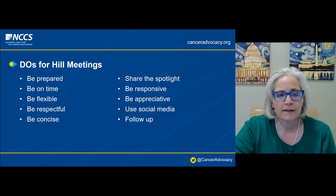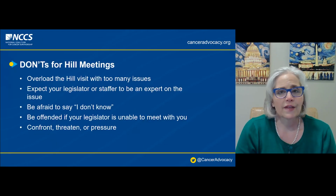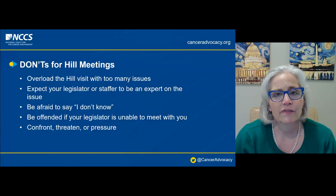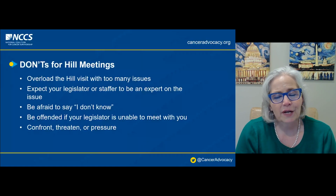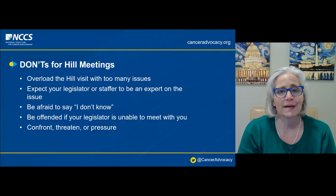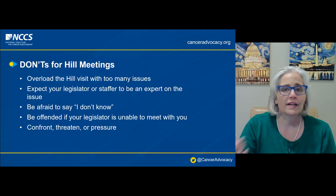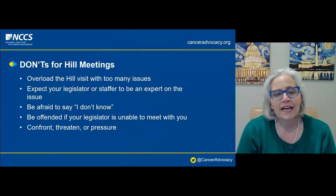So don't overload the Hill visit with too many issues. So I know that many of you advocate on behalf of a bunch of different organizations, but when you're going into these meetings, you're going as an NCCS advocate. So we're really only talking about the Cancer Care Planning and Communications Act and the Comprehensive Cancer Survivorship Act. So there's 2 bills that we're going to be talking about. There's not really time in the meeting to talk about other things. But if you build that relationship, then you have that relationship. You can go back to them if there's another bill that you're interested in or concerned about, that you can still communicate with them.